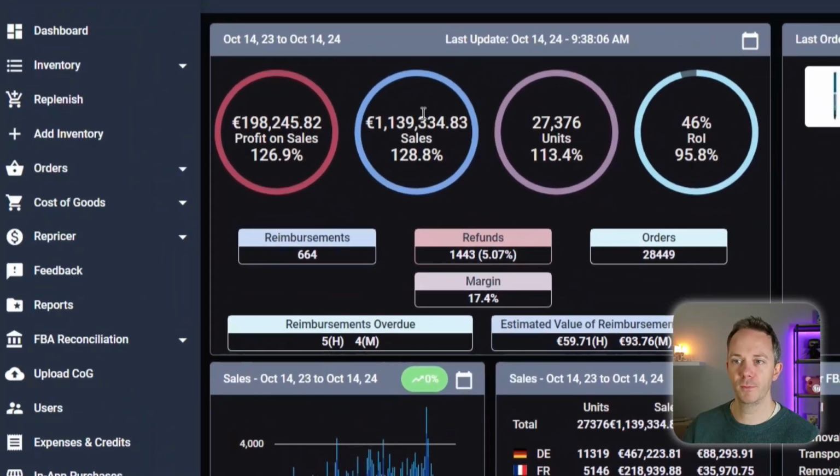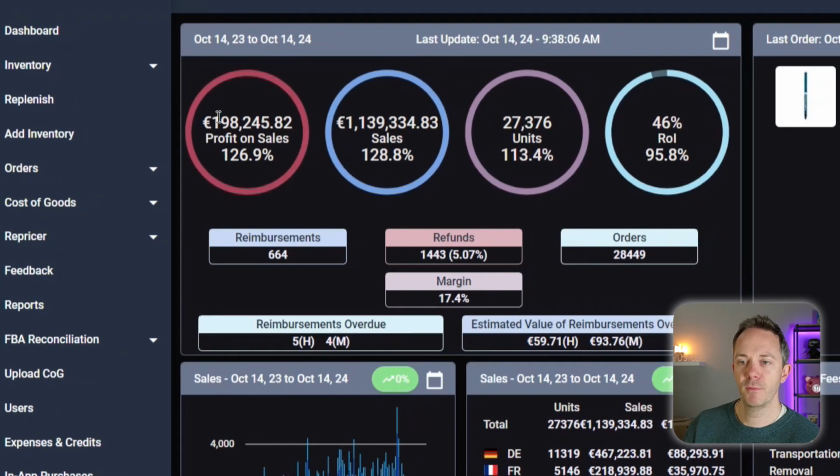Make sure you stick around to the end, as I'm going to share my own 7-figure account with you and show you all the profit, ROI, margin, etc., and exactly how this works. Sound good? Then let's go.